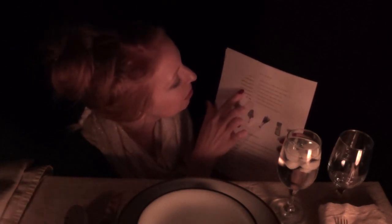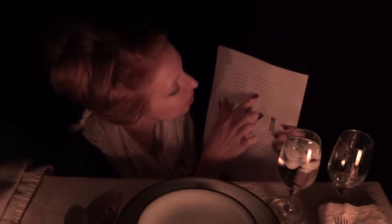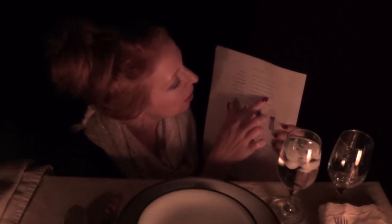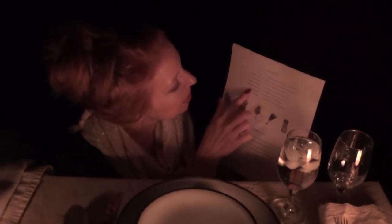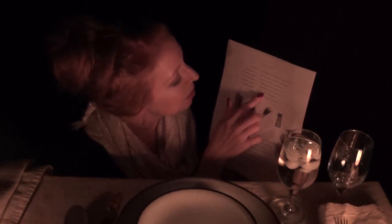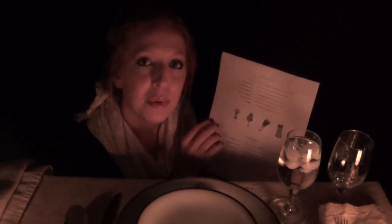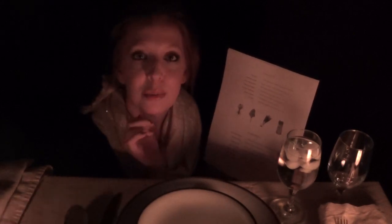And here we have the mushroom risotto with the wild mushrooms and a poached quail egg. Very, very delicious. Here we have the shikoku oyster with Bloody Mary air and pickled celery. This is one of our more unusual selections as it plays on all your senses, such as your smell, your sight, as well as your taste.